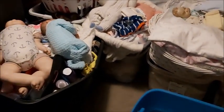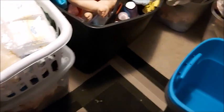So, yeah, this is my very, very messy storage room. People were wondering, but this is what it looks like. And I need to vacuum really bad. I started making a pile of baby clothes. I do love washing them, the scent. I'm all about scents. So, these are preemies.